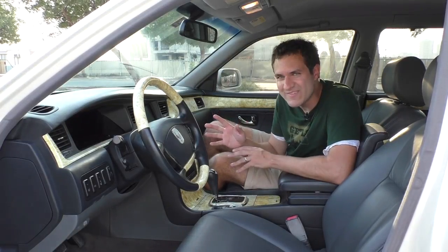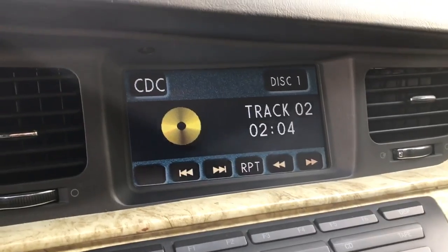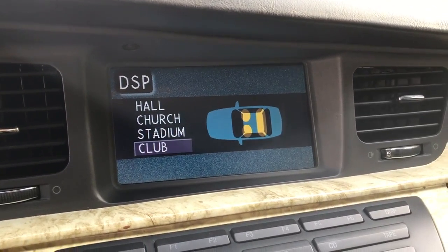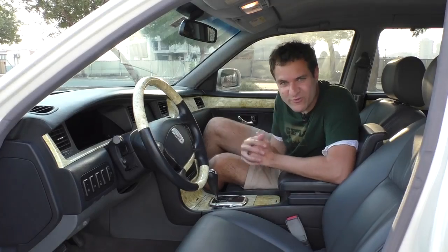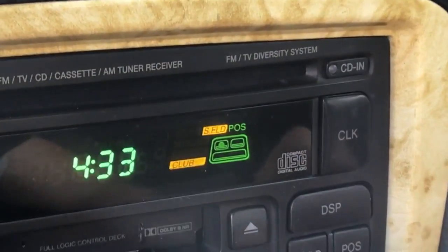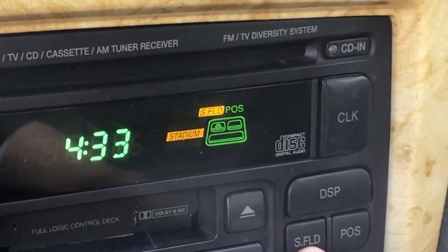Again, I have no idea what it means, but when you push it, it gives you 4 different options for how you want the car to sound: hall, church, stadium, or club. You can choose between those 4 options, and again, it shows on the screen, and it also shows on the radio. Now, the radio itself has a very tiny screen, and yet they've devoted significant real estate on that screen to hall, church, stadium, and club.